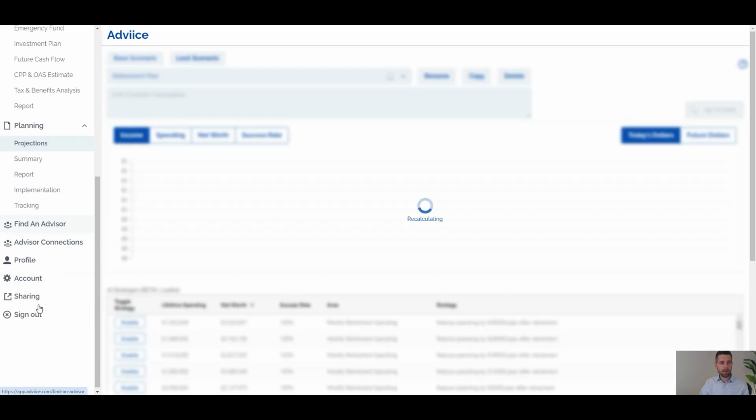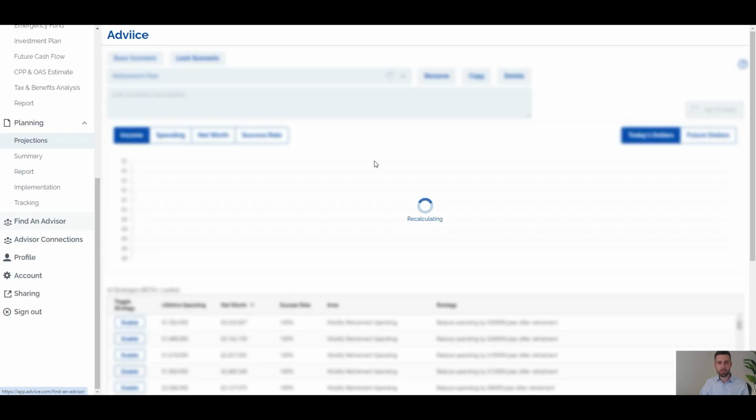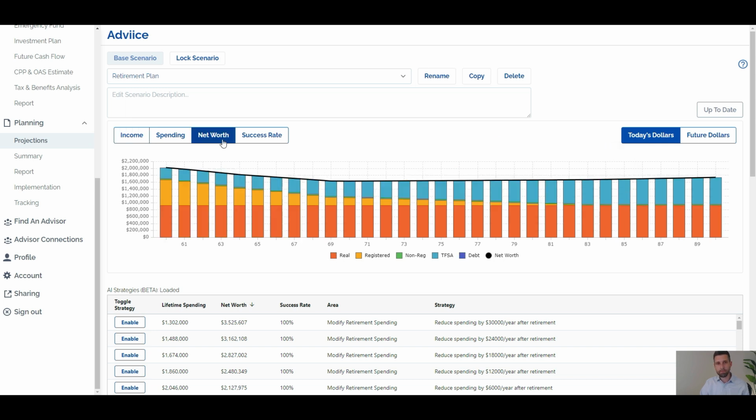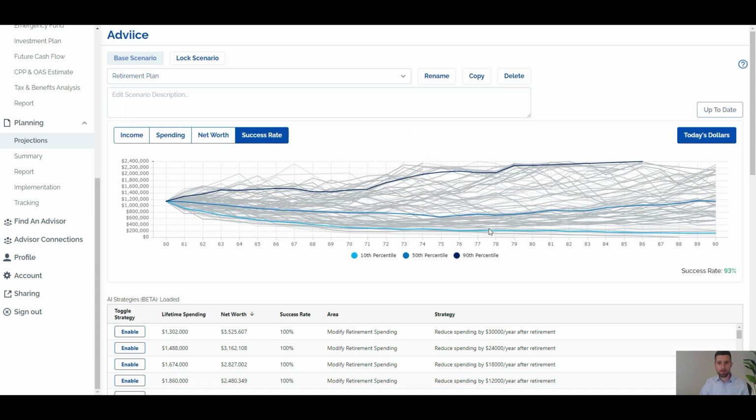So let's take a look at the initial version of their projections. Now we saw before, this looks quite good. So they draw down their non-registered first, then they're drawing from their registered accounts. They're managing tax quite well in retirement here, and maybe in late retirement they're drawing on their TFSA, but that's the last thing they'll draw from in retirement. Overall net worth goes down quite rapidly until they get CPP started at age 70, and then it starts to flatline. So overall their success rate's quite good at 93%. Essentially 7% of historical periods would run out of money by late retirement, but overall they're doing quite well in terms of their base plan.